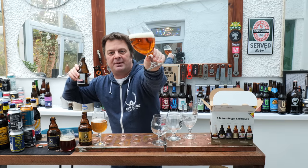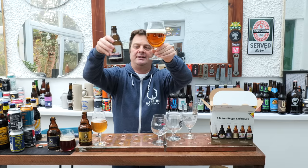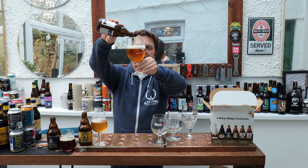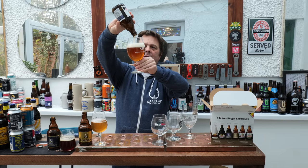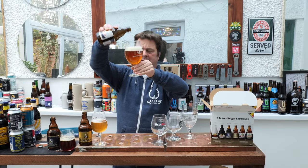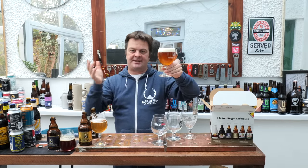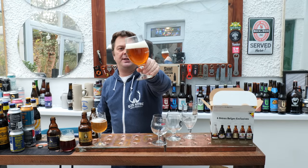So here's an example of the clear beer, and then you give it a wash round in the bottle, and then the beer becomes nice and hazy. That's how all the Belgian beers should be drunk. Swirl the yeast, get the yeast into the glass. We got a 1 to 2 finger white head.